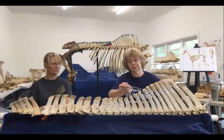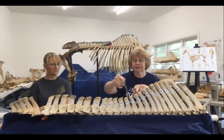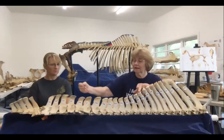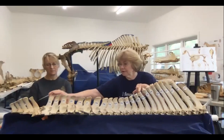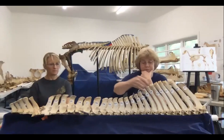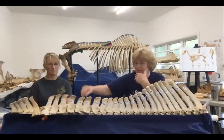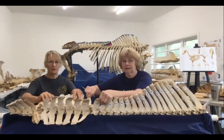And we come down to where this is 18. This would be the saddle area, the saddle fitting area. Then these are the lumbar vertebra and the sacrum. One of the differences between the thoracics and the lumbars are the transverse processes that we see.